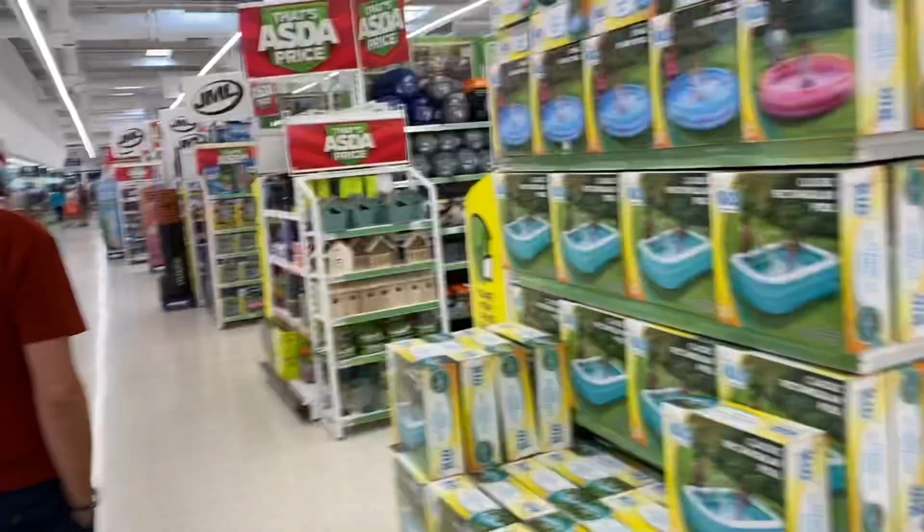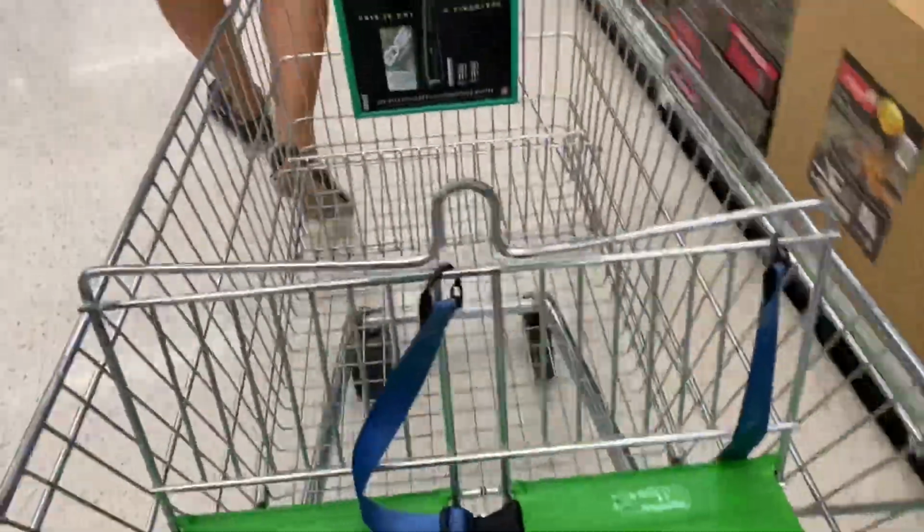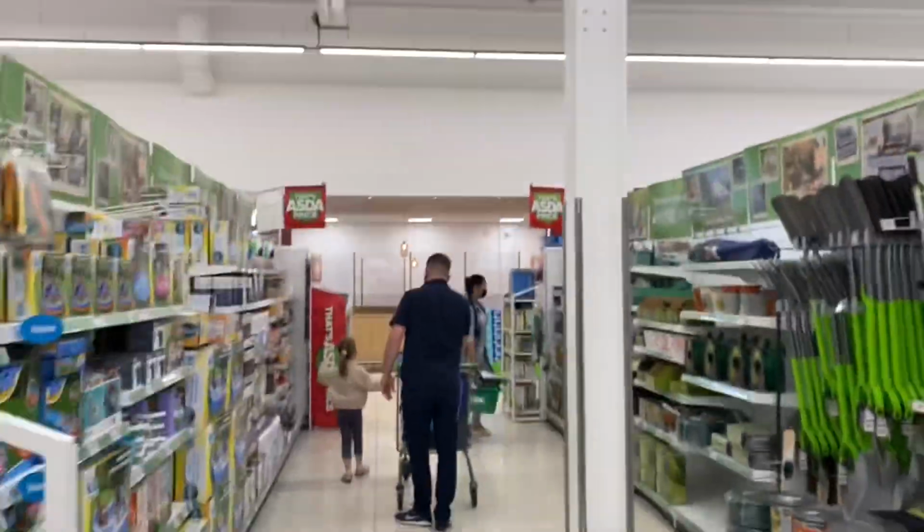So yeah, this is a recently redone Asda. Now, as you can see, it's got some coolers there and stuff. And this is the recently redone Asda. This is new as well. The only thing that hasn't been done is the garden section. Do you want to? I can. I'll put the camera in the seat.